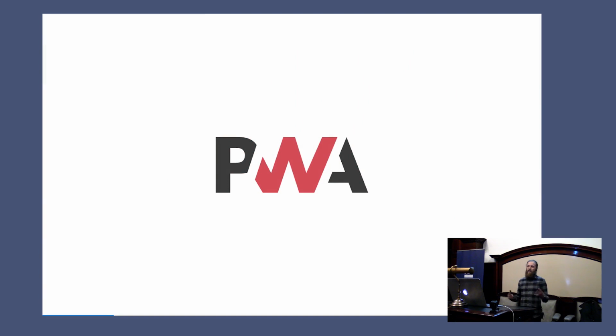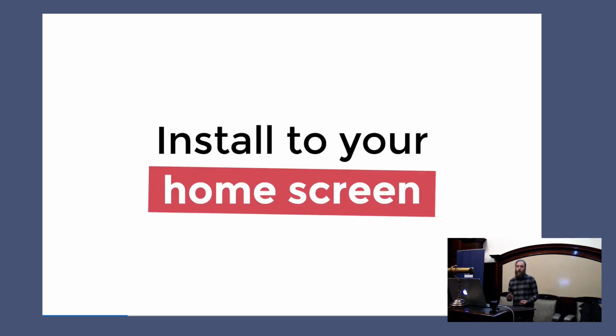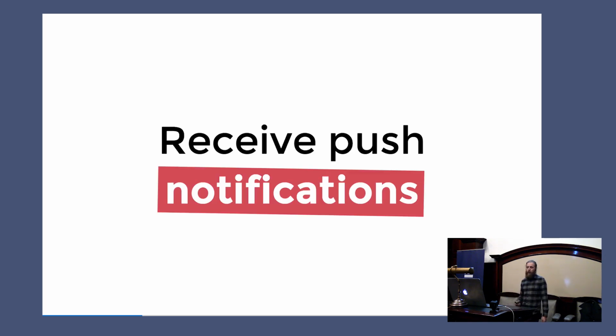Now this is something Google have come up with. It's a term that basically means it's a website that acts and behaves like a native app. So it is just a website, but you get some native app-like functionality, like the ability to install it to your home screen, loading offline, which is where we get all the speed increases, because it's just loading from your device. If it's loading offline, you don't need the network, the network speed doesn't matter. You can also receive push notifications.